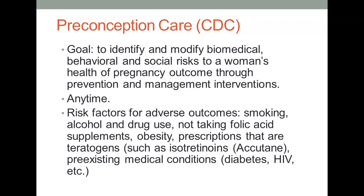So this would be someone who maybe is a smoker or who's using alcohol or drug use. We can counsel them on quitting the smoking, the alcohol, and the drugs based on what we know are the risk factors to both her and the fetus if she continues these behaviors. This is also one of those things where we talk about taking your folic acid supplements. We're going to talk about that in the antepartum section, that it's important to take folic acid supplements to help prevent neural tube defects. And you need to take that before becoming pregnant.